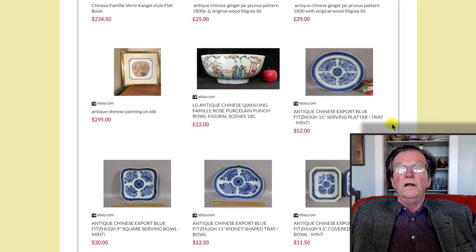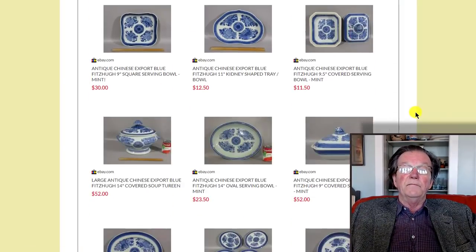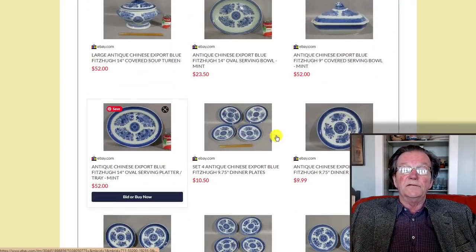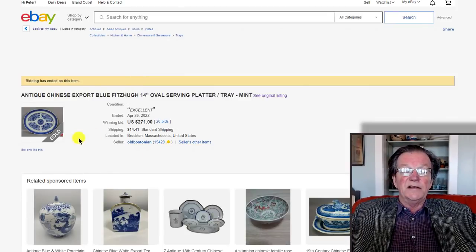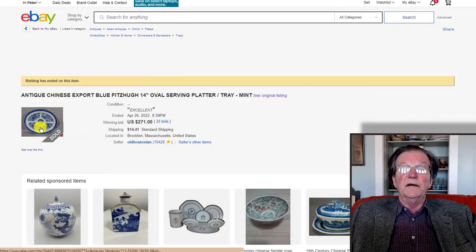There it is. I wonder why that blew out like that. Disappeared right off the screen. Brought $271. There it is. All right, and I was going to say 280 for, there it is.